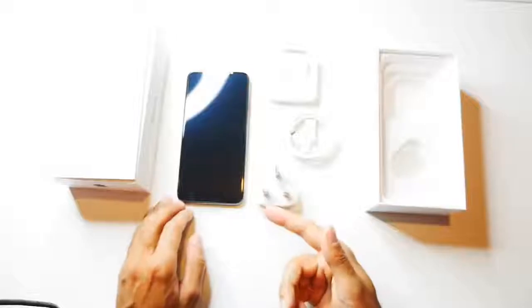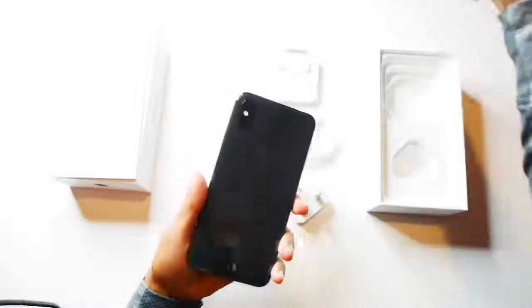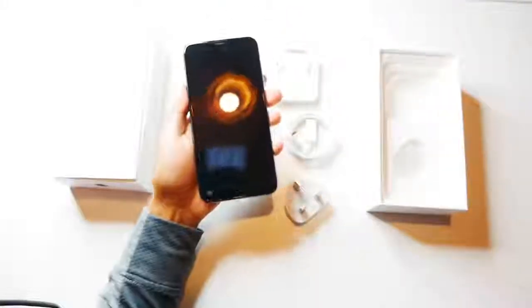So this phone is £1,100, and for that price it's the most expensive phone that I've ever bought. I would have expected a little bit more than just these items here, but obviously Apple wanted to go through a different strategy, which is one of the reasons why they're a $1 trillion company. So let's go ahead and take this off. And let's power it on.